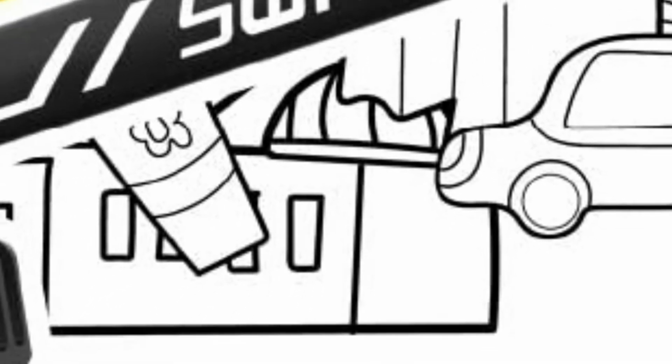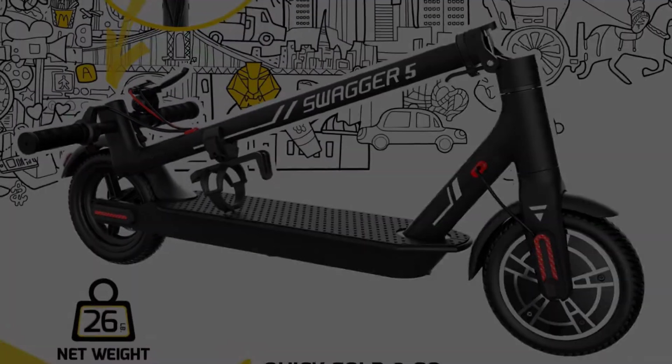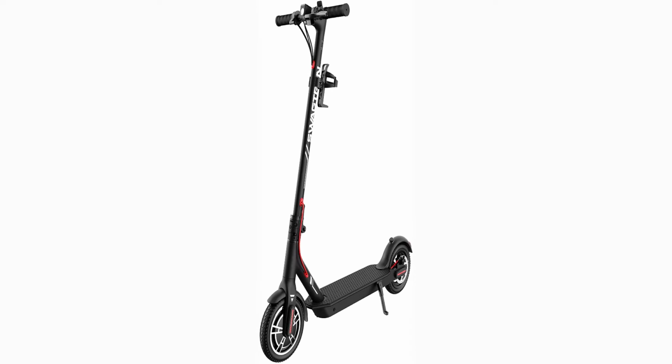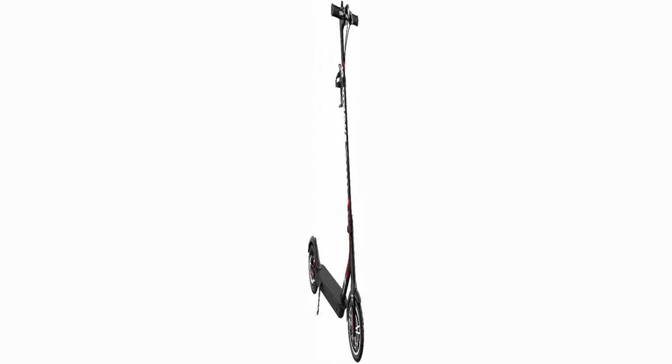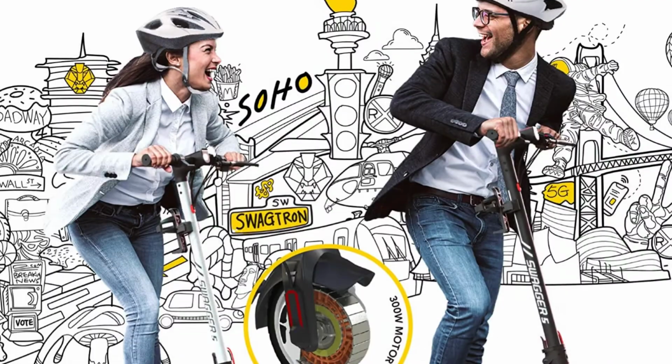The combination of the two makes for a fast and smooth braking experience that won't skid or lock your tires up. The rear brake is controlled by a cable lever on the left side of the handlebars, while the front brake automatically kicks in to provide regenerative braking when you are going downhill.